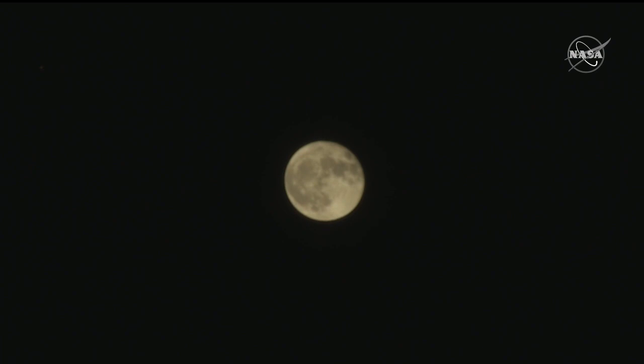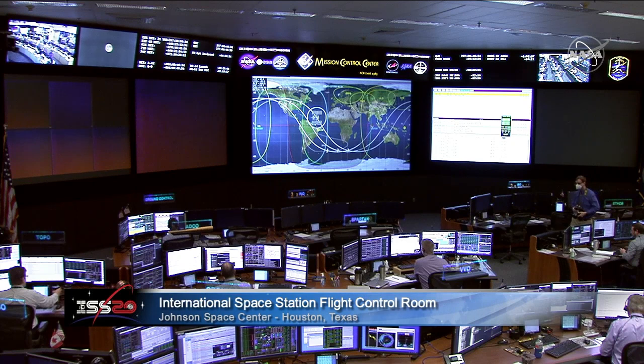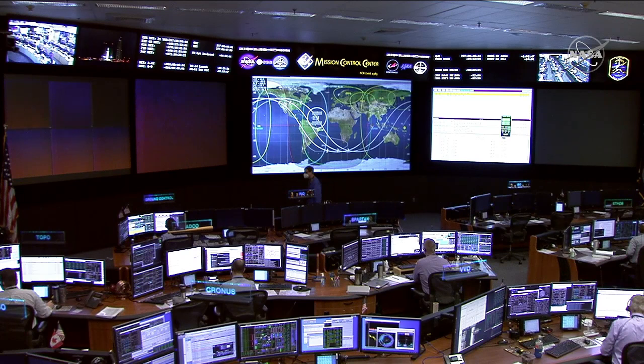Good evening from Mission Control in Houston and the International Space Station Flight Control Room here at the Johnson Space Center. Flight controllers here are watching over the station as they do 24/7, 365, tending to its systems and the three crew members comprising the Expedition 63 crew. We'll talk more about them in a moment.